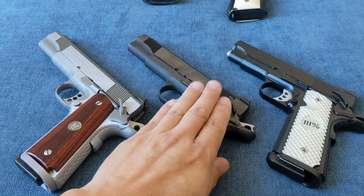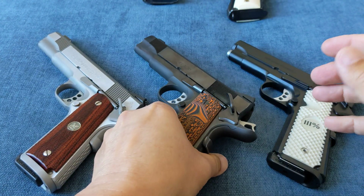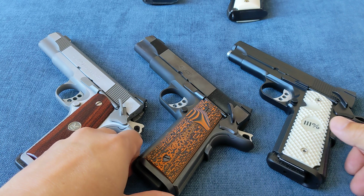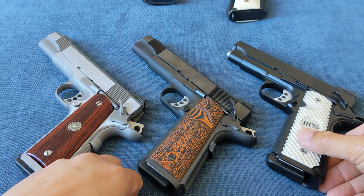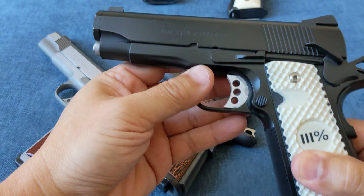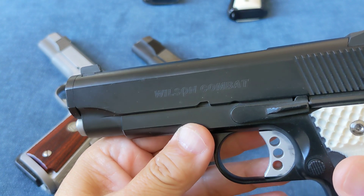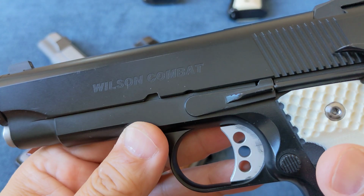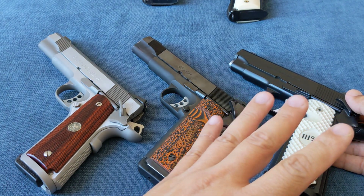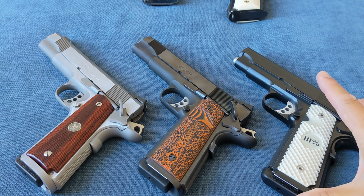And then you have this category in the middle. Here is Les Baer. Other manufacturers that fall into this camp are perhaps Ed Brown or Dan Wesson. And then you graduate into the category that starts with 3. Of course, the true American gentleman, Wilson Combat. Others in the category here are perhaps Nighthawk, not perhaps, but definitely Nighthawk. And other even smaller independent 1911 manufacturers.